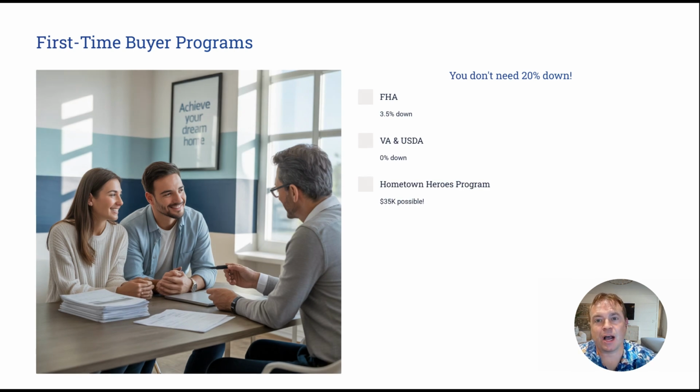Many first-time buyers think they need 20% down, and that is a big myth. Here are some real options. FHA loans require as little as 3.5% down. They're flexible on credit scores down to about a 580. VA loans: if you're a veteran or active military, you may qualify for zero down and no PMI. That's going to save you several hundred dollars a month. I've used VA loans myself, and I can help you navigate them.